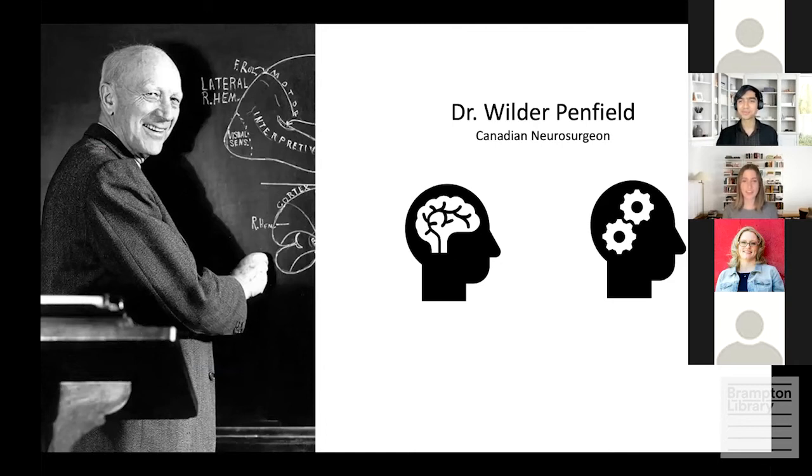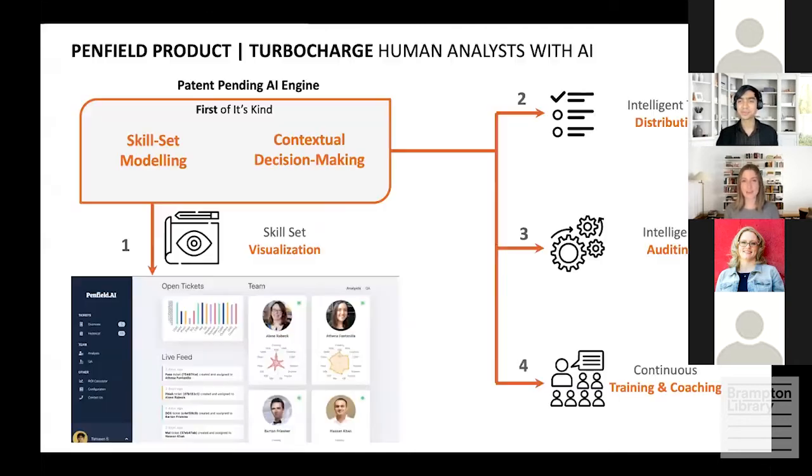To highlight in our product, Penfield's patent pending AI engine is the first of its kind. We actually model the skill sets of cybersecurity analysts in real time. And by doing that, we're able to perform a number of actions to really improve the overall efficacy of the cybersecurity division in an enterprise business.